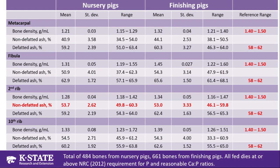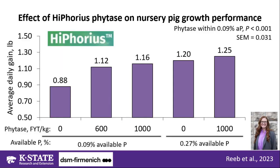We can see there, on average, about a 53.7% ash and about a 53% on the finishing pig side with a range. So together, if we have bone ash somewhere between 47-48% and about 57-58%, that's a pretty good range. We still need to understand and continue to communicate these reference ranges, but this information that Bo compiled allows us to understand what would be an expected range for different analyses. So that summarizes a lot of the bone mineralization work, the studies, the survey.